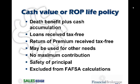And that's also hidden from that FAFSA report because there is no real cash value there to even look at, and clients receive it all completely tax-free down the road. So the cash value policy, of course, will accumulate money on a tax-free basis. You can access that money either through withdrawals to basis, or you can take loans out of the policy, and those are received completely tax-free.